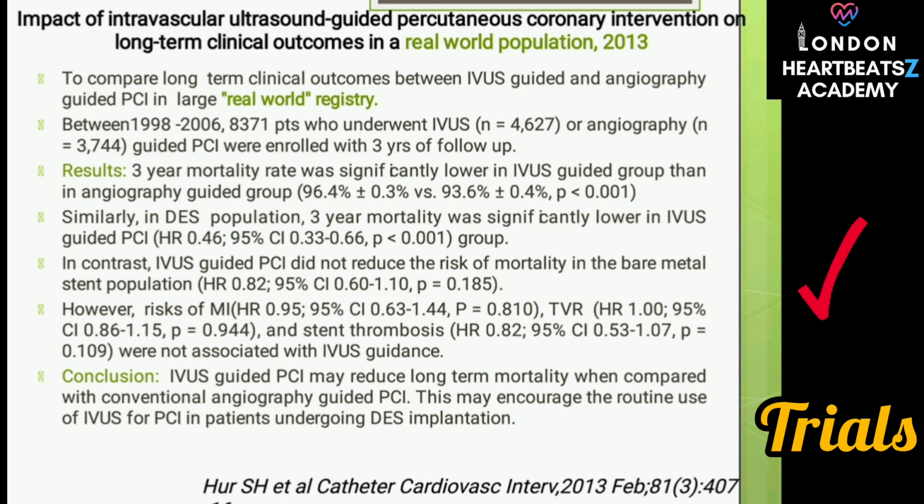What did they find about mortality? The researchers found that the rate of mortality at 3 years was significantly lower in the group of patients who had their PCI procedure guided by IVUS compared to those who had angiography-guided PCI. Survival was 96.4% versus 93.6%. Lower mortality with IVUS guidance at 3 years.